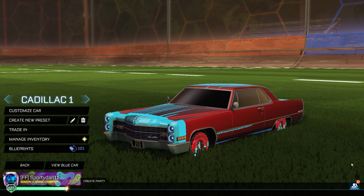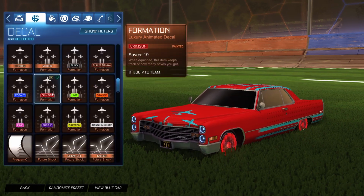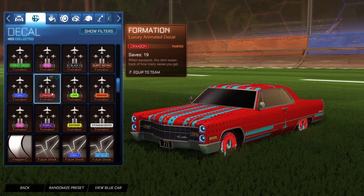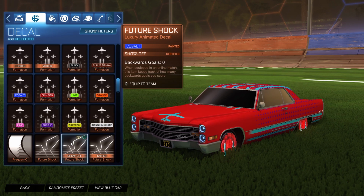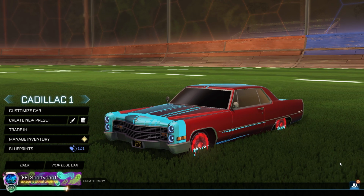Now, huge disclaimer, I used car designs with this car that I thought looked best on this car, if that makes any sense. So like decals that looked better on this car versus maybe some other cars. But full disclaimer as well, you can use any of my designs throughout the entire channel on this car because it is a universal car. So if you want to use, let's say, Formation, I haven't used this in a while, but if you want to use this on any of my other car designs, that's fine. Future Shock, it all works. So if you don't like any through here, you can definitely check out my entire channel and I have a bunch of designs through that.